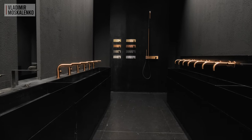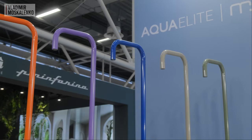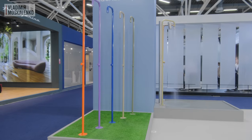As for the faucets and accessories as the main decoration of the bathroom, they are steel colored with a great variety of PVD finishes. A lot of steel faucets and of course brighter colors are also present. And they can be used both inside and outside as pool showers, for example.